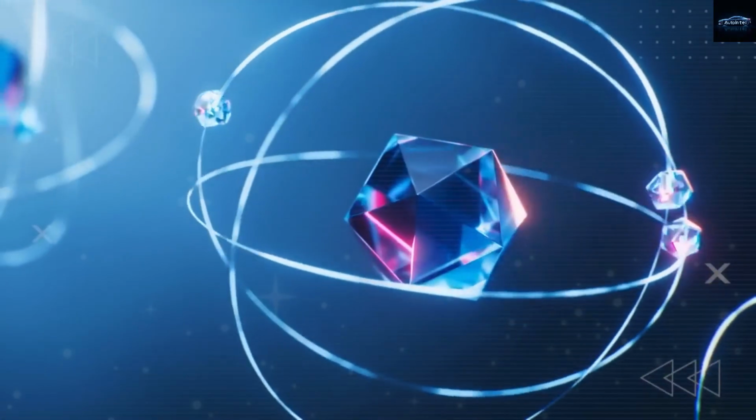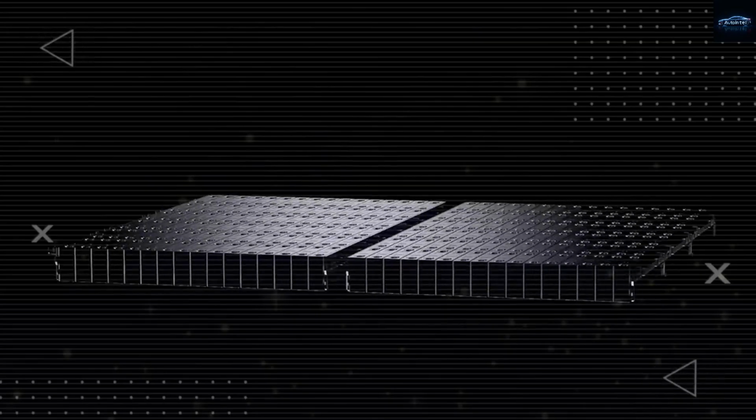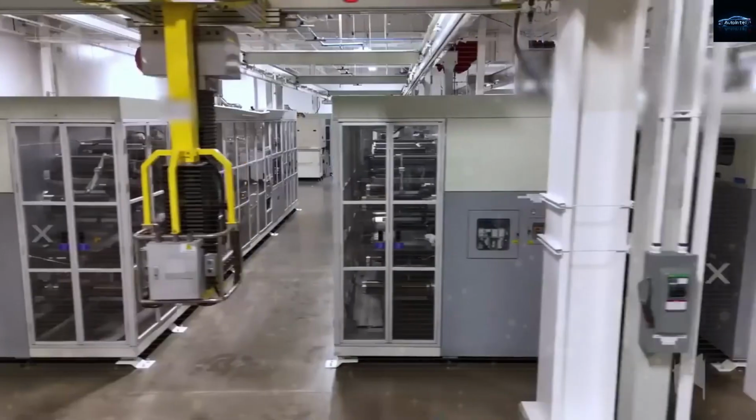This battery tech could fix the number one issue stopping many people from buying EVs, the fear of running out of charge or waiting too long to recharge. For a lot of drivers, this won't just be a better option. It'll be the reason they finally switch to electric.